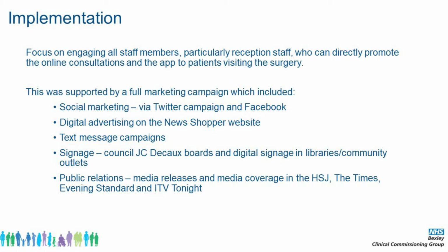One thing we underestimated initially was the role of reception staff. We did a lot of engagement with clinical staff, but to get this to work, reception staff were really key as a front door into GP practices. They were able to promote it to patients at their time of need, and also help move patients around that pathway. We also generated a lot of positive media coverage, so we got some from HSJ, Times, and there was a portion of ITV Tonight about what we've done with online services in Bexley.